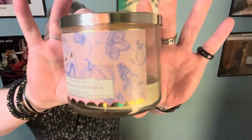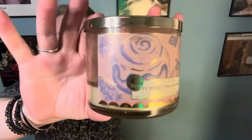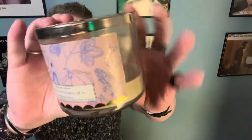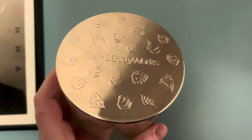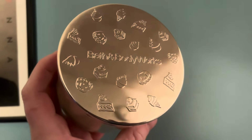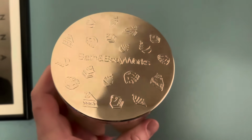This is Pumpkin Cinnamon Bun from Bath and Body Works. This had a cute lid on it. Looky there. Really cute with all the little ice cream cones and cakes and stuff on it. Not super impressive label, but it is perfectly acceptable.